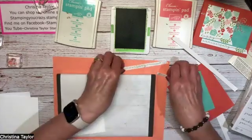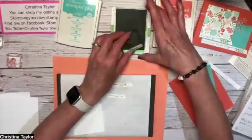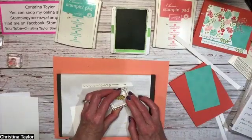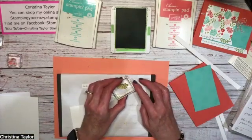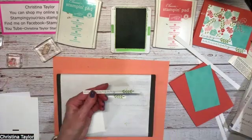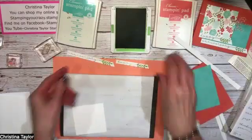And I'll bring these back in so I can stamp the greenery on the end and actually do it correctly. All right, so I'm going to take this little green stem, and I'm going to just put that on the end of the words to give it a little extra interest there. Okay, so we've got that done. And I do want to cut this just a little bit more. There we go.